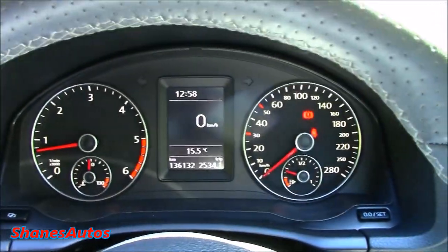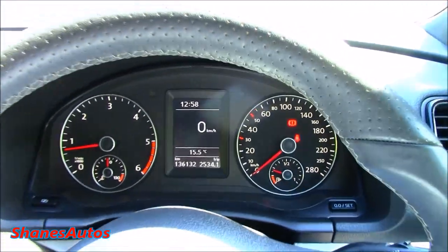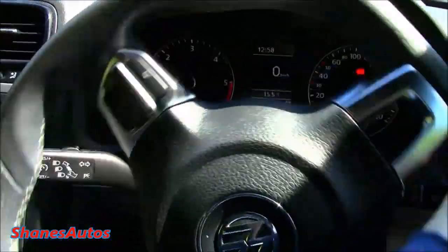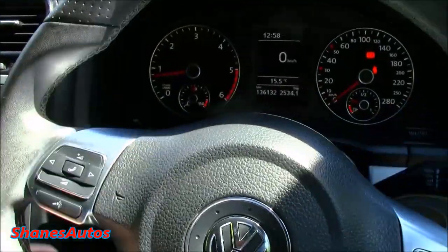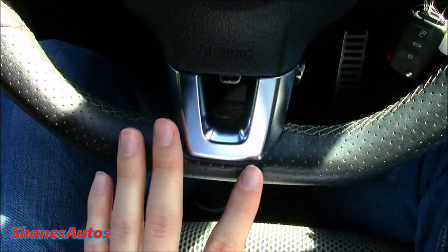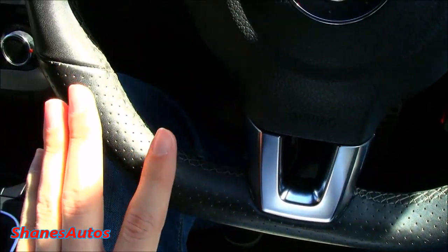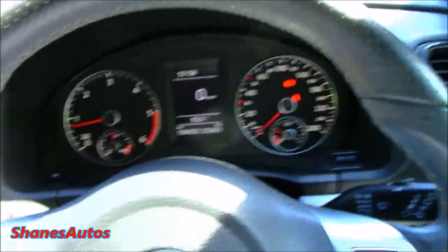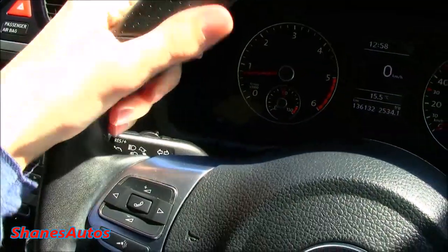Okay, so this car has 136,132 kilometers on the clock so far. So it's got the 3-spoke leather wrap multifunction steering wheel with hydraulic rack and pinion power assist. It's also got a very nice sporty steering wheel, the flat bottom design, and the bottom and top halves of the steering wheel, as you can see, are perforated. And it's also got very nice thick 10 and 2 notches.